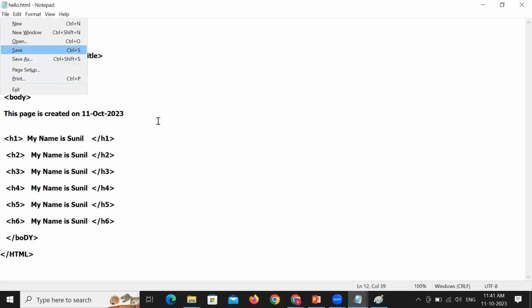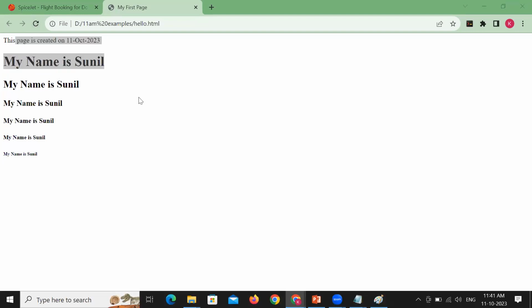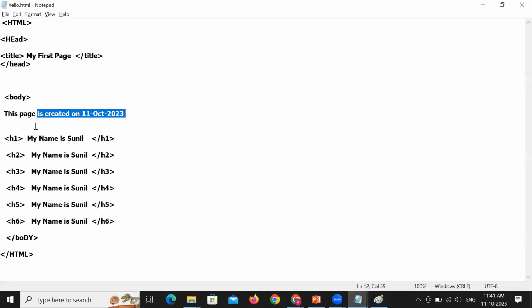Now, if I'm saving it, this will be displayed: this page is created. It is for my reference purpose. I don't want this to be considered as HTML code. This is just my reference line. If there is any line you don't want to be considered as HTML code, then you have to write a comment.